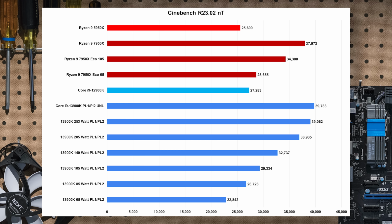So 680, you can get pretty close. And again, AMD is more efficient, I think. So that kind of pays for itself. But is that enough? If you're talking about like a 4% difference, it's pretty close.